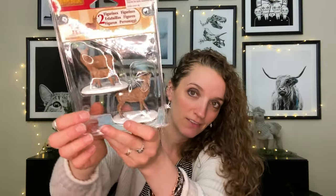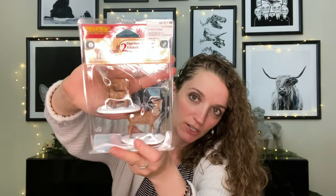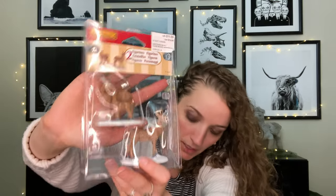A lot of animals can fit into Harry Potter. And so I got some more deer. So we have these guys here as well. Just some basic deer. They are up close. And then the last village item.